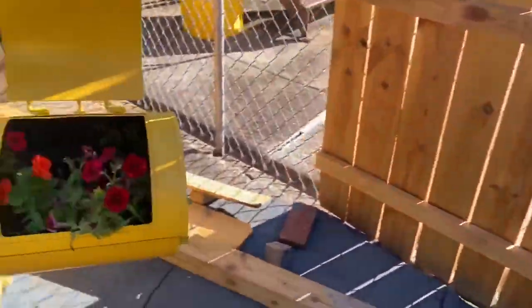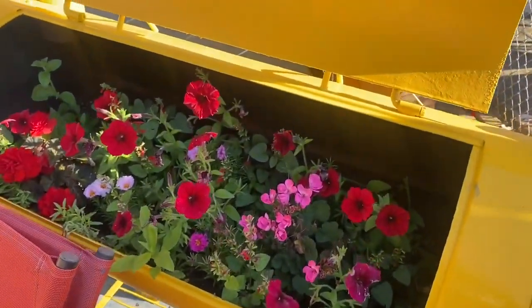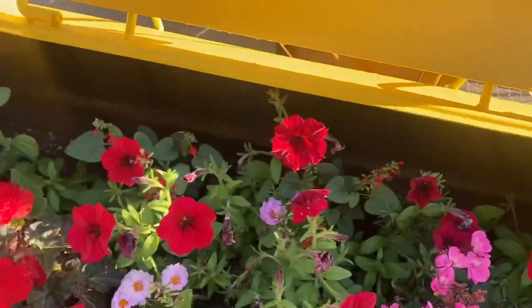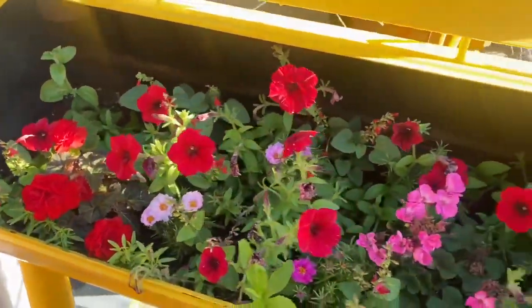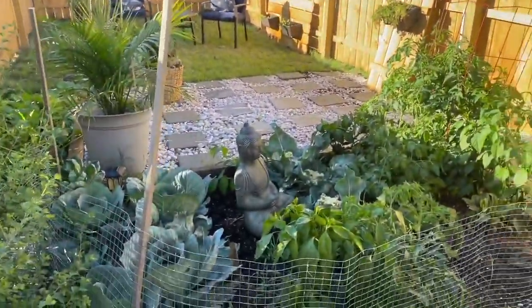And here was a DIY I did. I turned an old grill that we no longer use into a planter. So yeah, guys, this is my little piece of serenity.